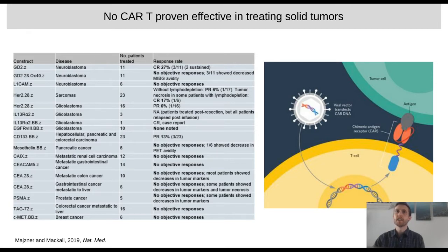Largely because RMS has a low tumor mutation burden and no identified specific targets for small molecule therapy, we believe that RMS could be a candidate for chimeric antigen receptor, or CAR-T, cell therapy. This therapy uses T cells engineered to express a receptor containing an extracellular antibody fragment against a tumor-associated antigen and an intracellular stimulatory domain used to activate the T cell, as shown in this cartoon on the right of the slide.